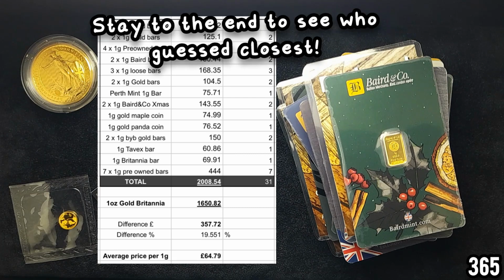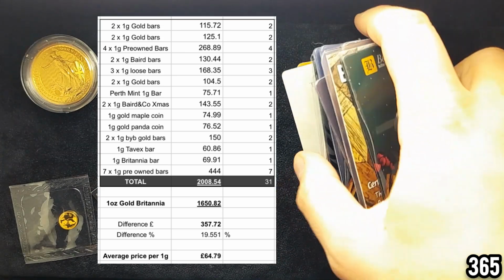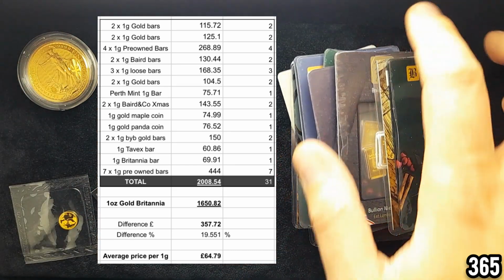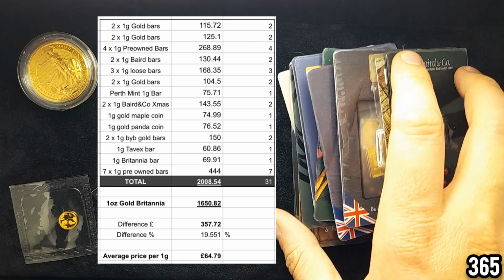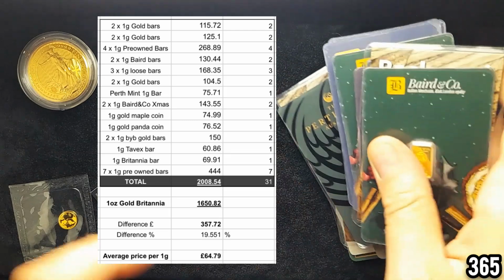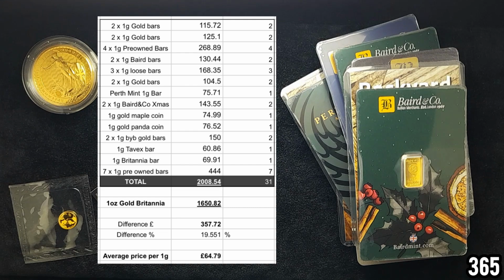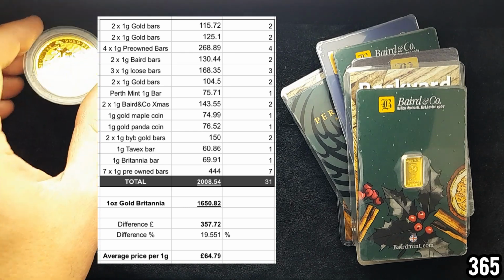No one actually got it exact, but there was a number of people that got it fairly close. So you can see that the premium you're going to be paying if you're buying individual 1 gram pieces of gold compared to the 1 ounce is very, very high. Now, that is actually a difference in premium of 19.551%. So you're paying almost 20% more if you was to buy it in this form versus a whole ounce in one go. Now, in terms of money, that is £357.72.